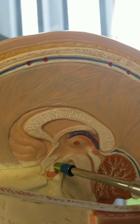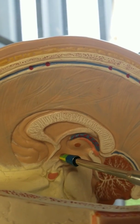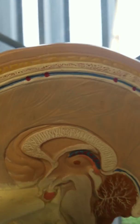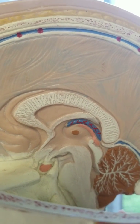So remember that stalk here, that's the infundibulum. There are neurons in the hypothalamus, their cell bodies are here, their axons extend down to the posterior pituitary and release hormone. The two hormones that I'd like you to know are antidiuretic hormone and oxytocin.